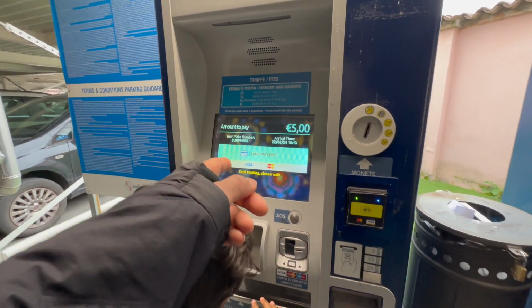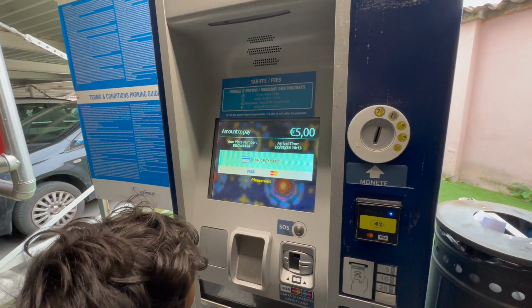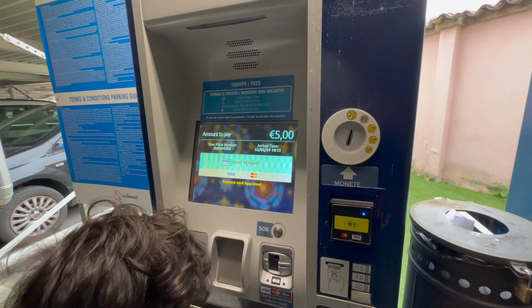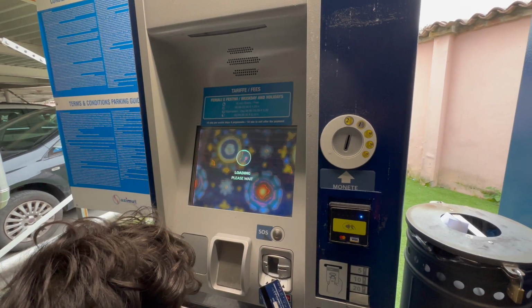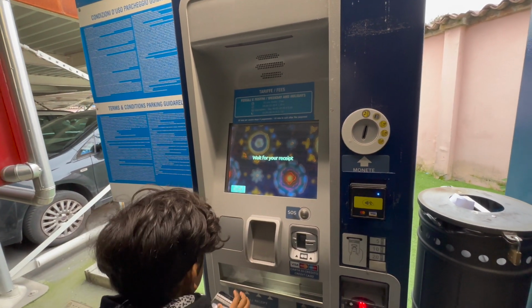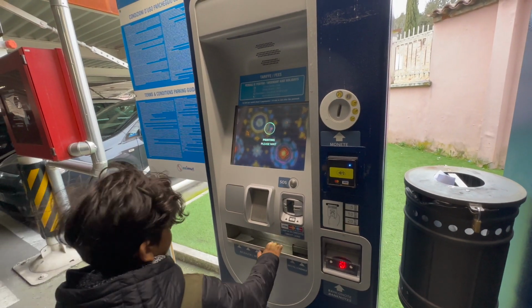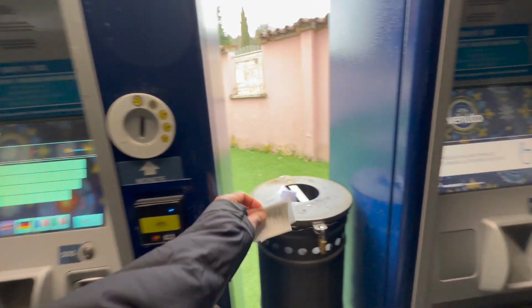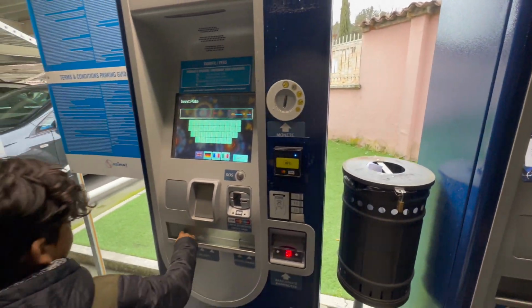Wait for instructions. Card reader is... Please wait. Approved. Remove the card, please. Okay. Yes, receipt. Okay. That's not us, I think. Oh, that's a receipt.